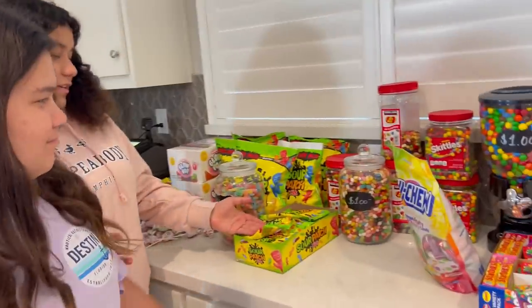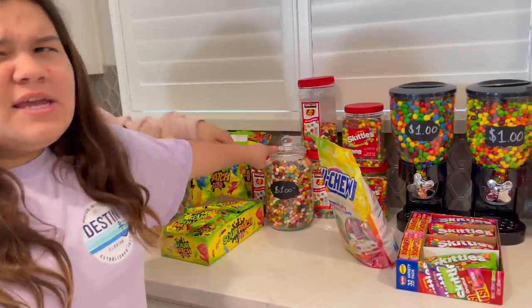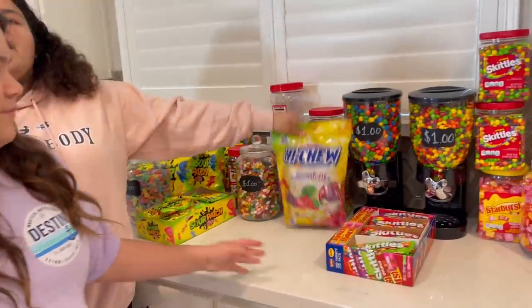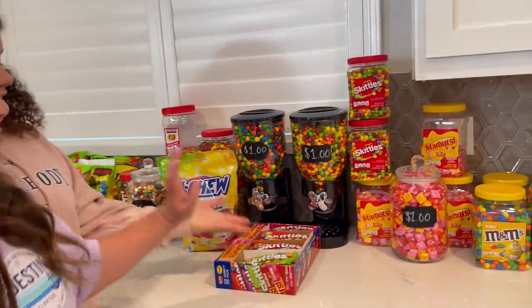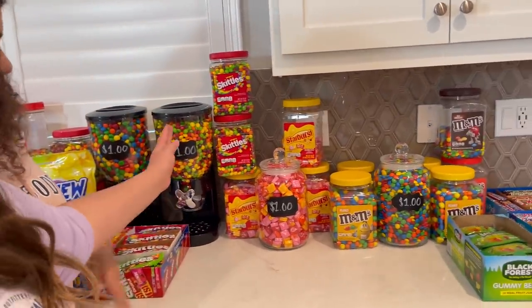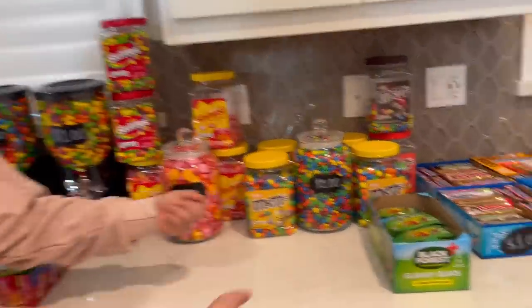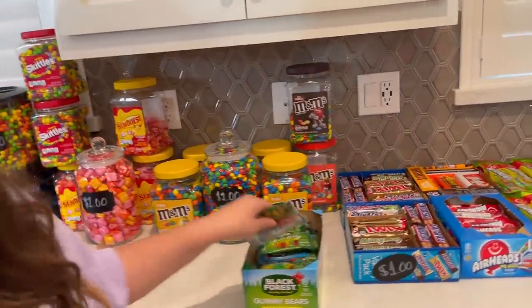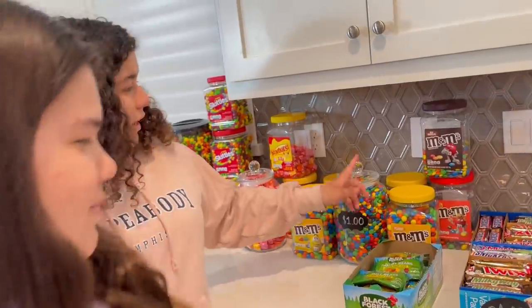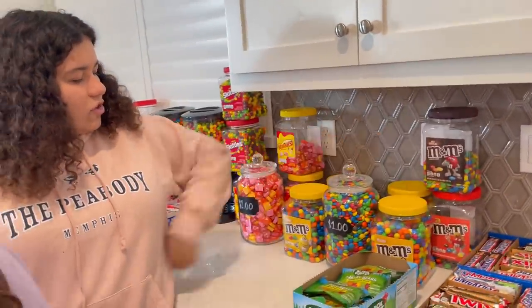We have a lot of them. We have Jelly Belly. Jelly Belly isn't really my favorite, so they can have as much as they want. Same with the Hi-Chews. And then we have Skittles, M&Ms, more Skittles. We have a lot of Skittles. More Skittles. Starburst. More M&Ms. Organic gummy bears. Peanut butter M&Ms, peanut M&Ms, and the regular milk chocolate M&Ms.